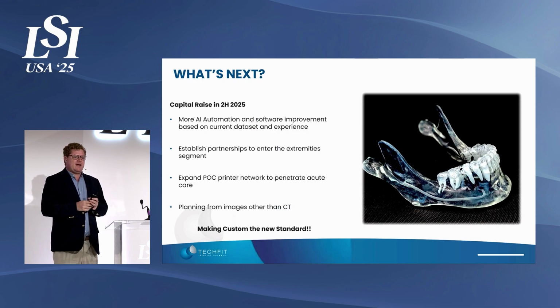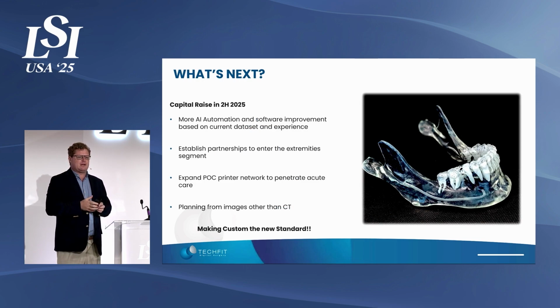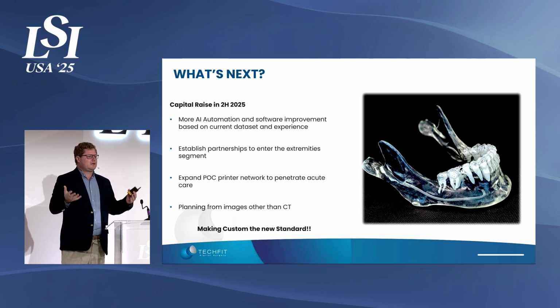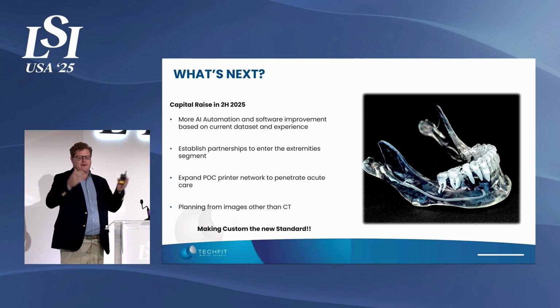What's next? We have raised about $3 million so far. We just closed a $500,000 bridge that should last us until late this year, early next year, where we will be fundraising again. What do we want to fundraise for? Basically, we want to add more automation, and we want to increase the accuracy of the algorithm. So instead of arriving at 80%, we'll arrive at 100.